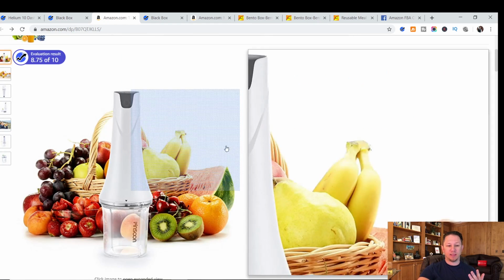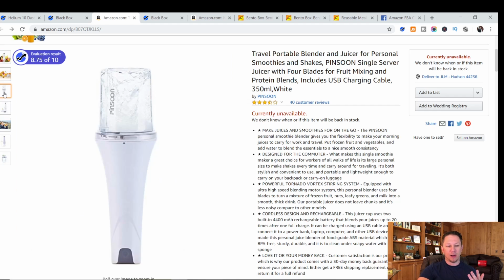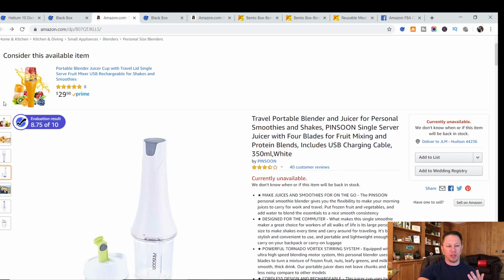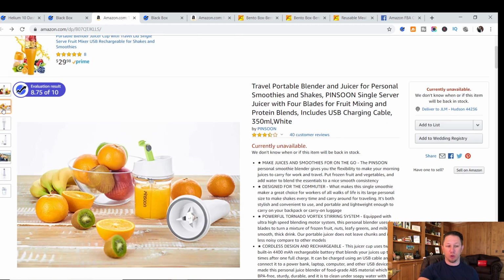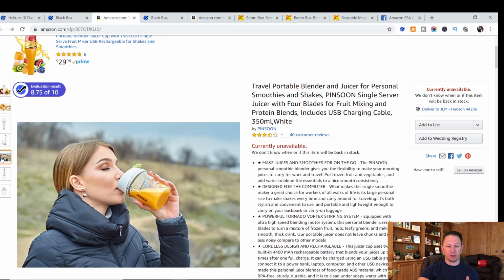And here is the listing for it. They have pretty good pictures here. These pictures aren't that great because it's just a white background. Generally, your main picture needs to have just a white background, and the other pictures don't. You want lifestyle pictures like this. That's a really good picture. It shows them using the actual cup that it blends in and drinking right out of that. That's a very cool feature.